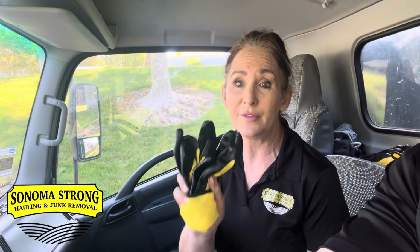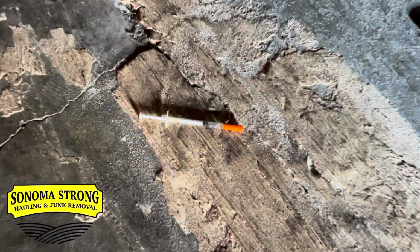You definitely need to make sure you have some gloves. And if you're cleaning out a hoarder house that has needles, make sure you have the thick gloves, because the last thing you want is to get poked with a needle. Now, if you're doing a smelly hoarder house, this will be your best friend. It is Vicks Vapor Rub. If you put some of this on your finger and place it under your nose, you would be surprised how much more pleasant that hoarder house is going to smell.